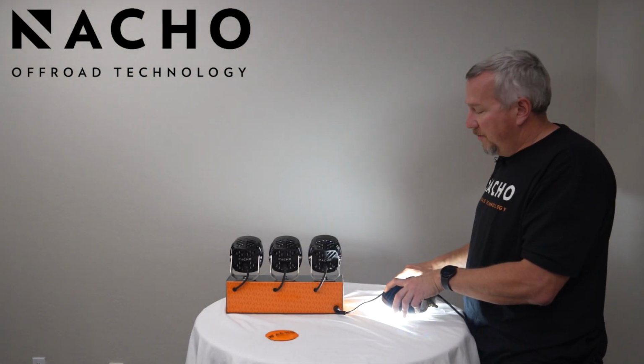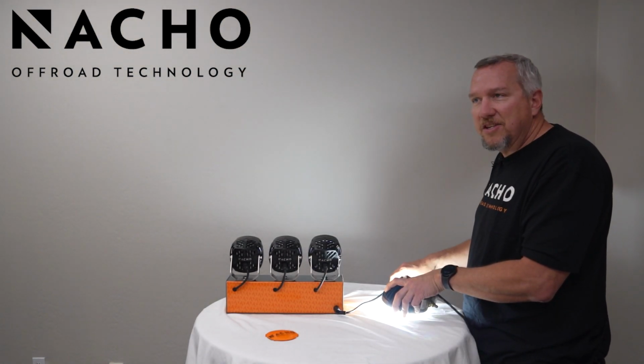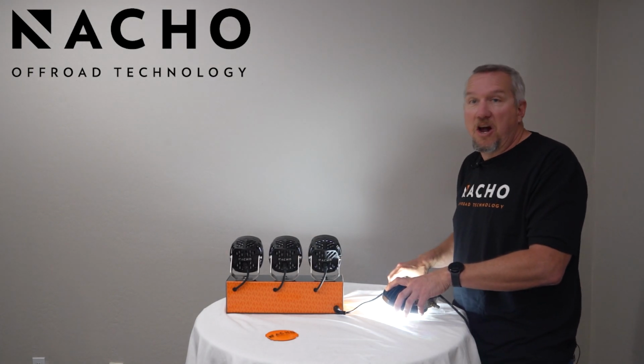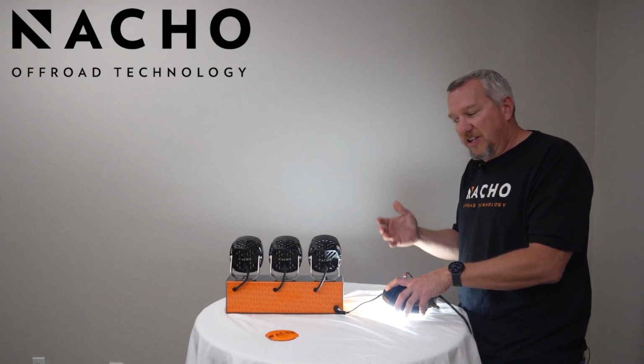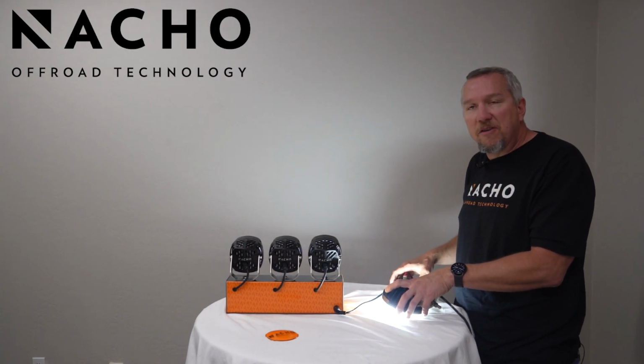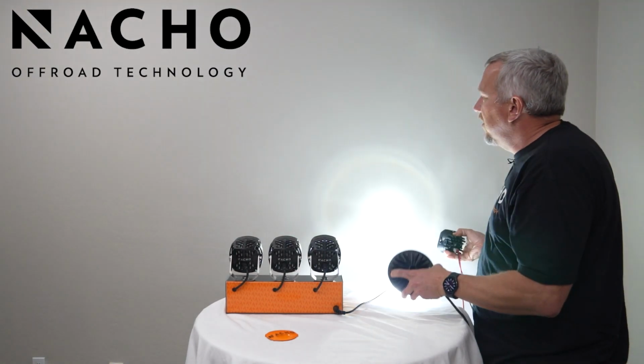Now next up, we've got a Diode Dynamics SS3 Max. Cool little light, very, very high candela, 250,000 candela. I mean, this is an awesome light, but it's very specialized, just like the Racer. The Racer is going to be about 400,000 candela. This is going to be about 250,000 candela. So let's take a look.